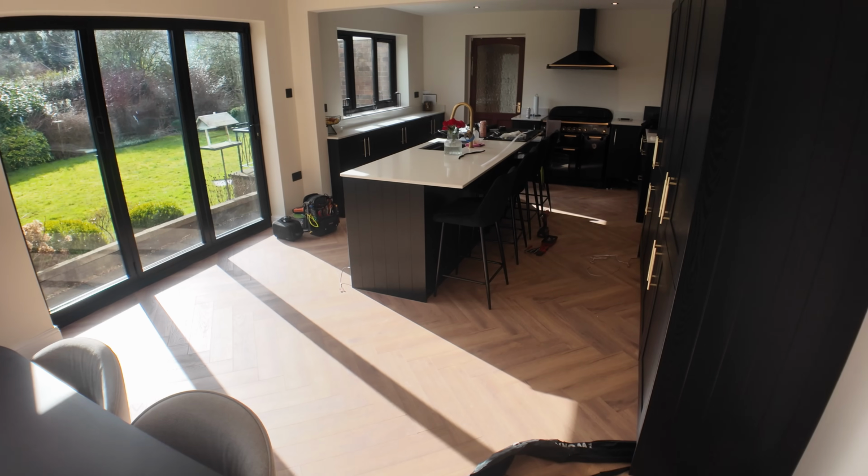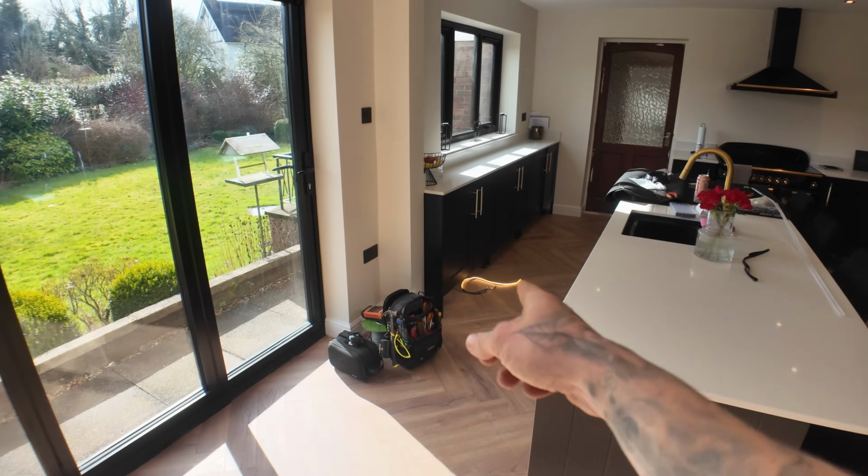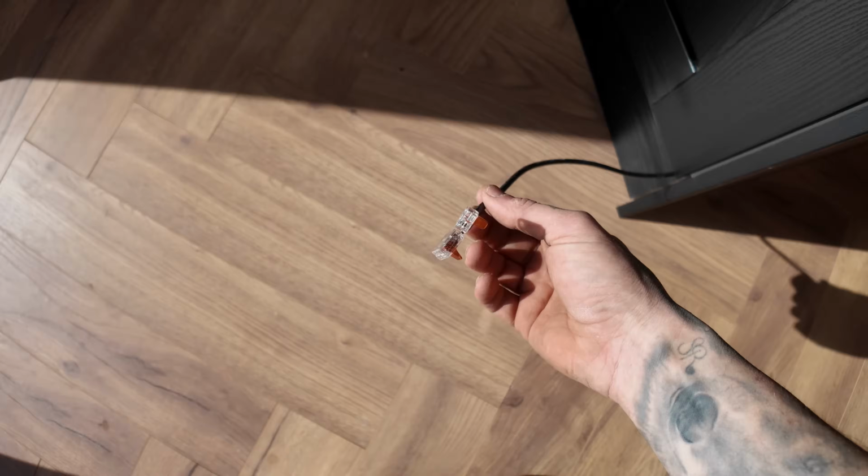Absolutely mint. Last little bit now. Got a temporary one on there. I've already checked that cooker one. This last little one to do here.